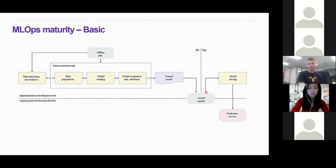So what happens in this particular scenario is that you have a developer. There is a development phase, there is an operations phase, and then there is a production phase right at the bottom. And then the handover happens in terms of models being transferred from developers to the operations people.